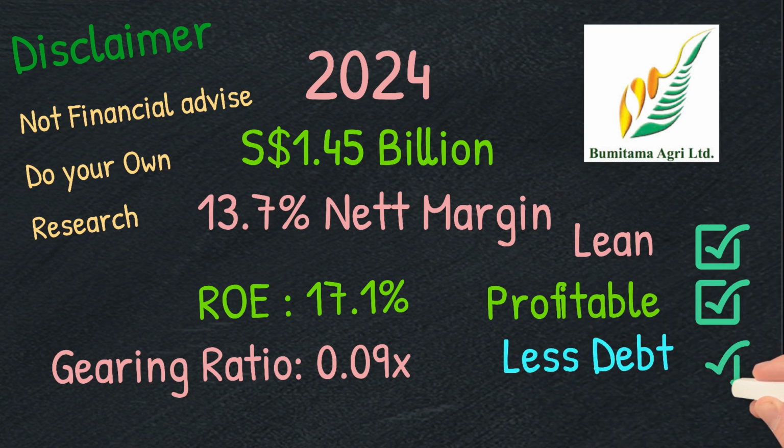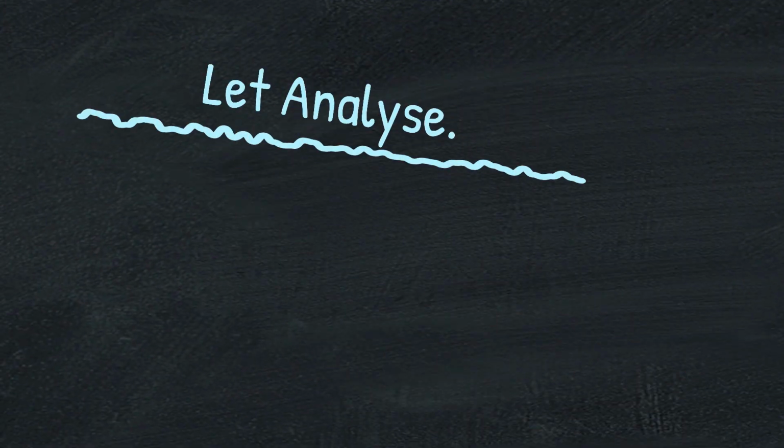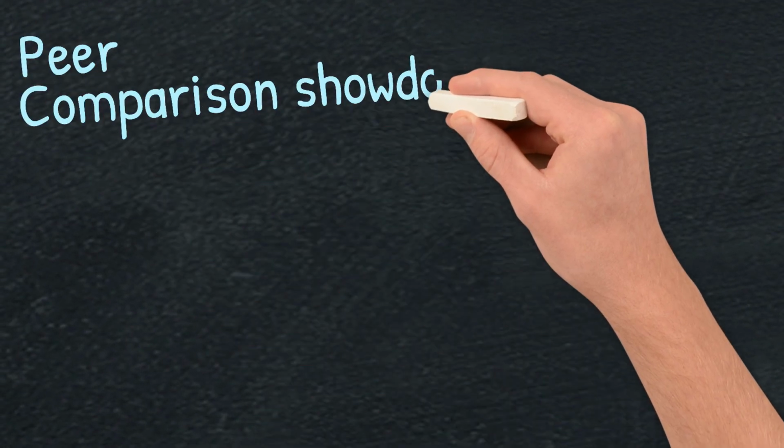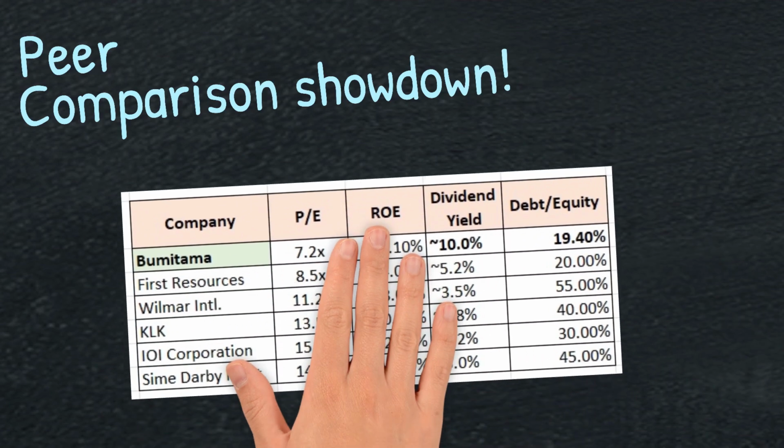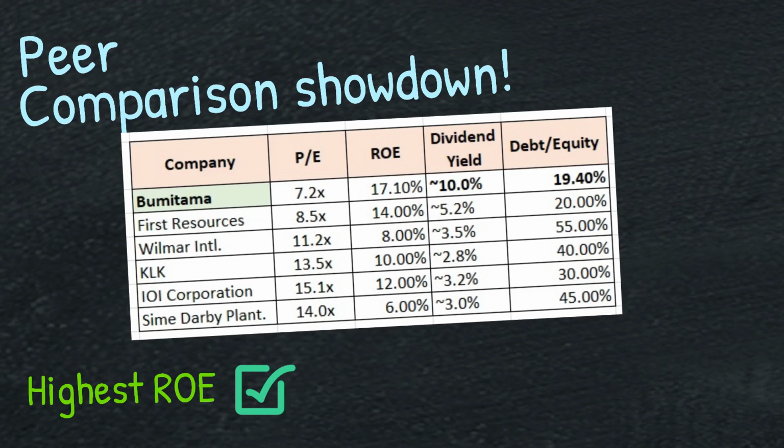Let's line Bumitama up against its heavyweight peers. Bumitama crushes across the board, lowest valuation, highest ROE, and most generous dividend. And here's the best part. It's doing this while maintaining one of the cleanest balance sheets in the industry.